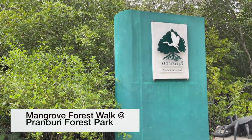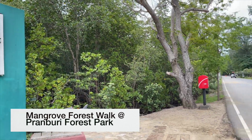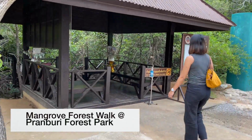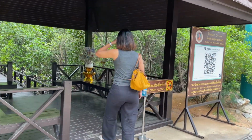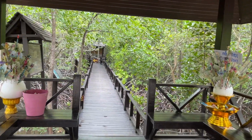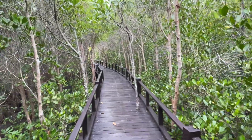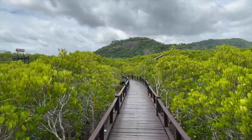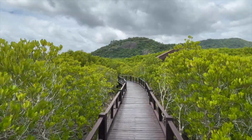When you're in Pranburi, I highly recommend for you to check out Won Uttayan Pranburi. It's a national park with a 1 to 1.5 kilometer mangrove forest path loop, and it's absolutely free, where you can just walk through the mangrove forest and see the changes in landscape. It's so beautiful and captivating.